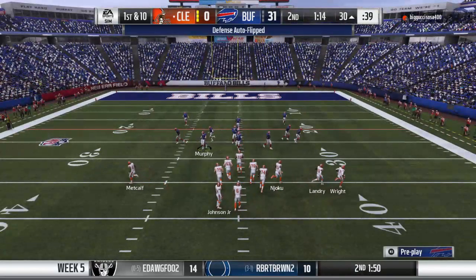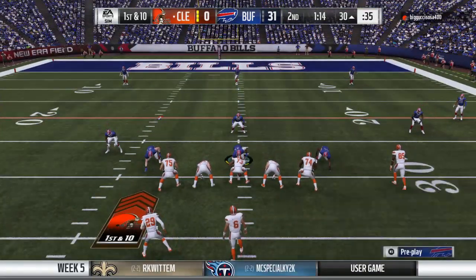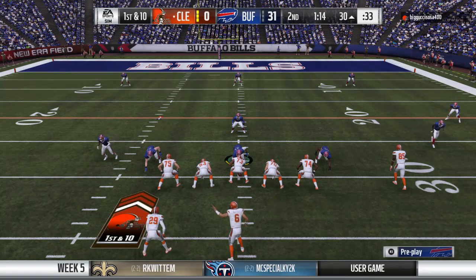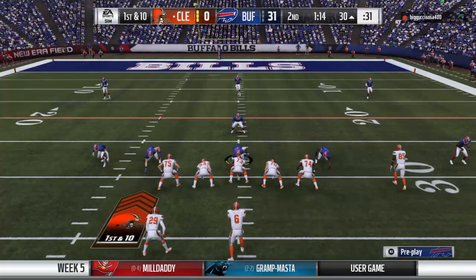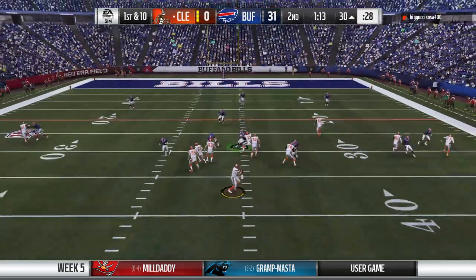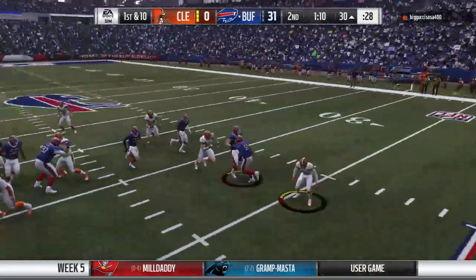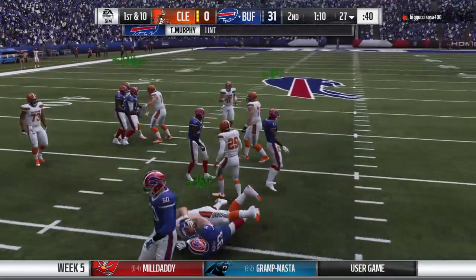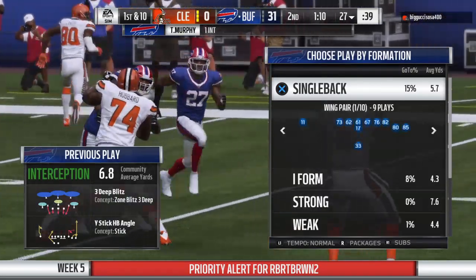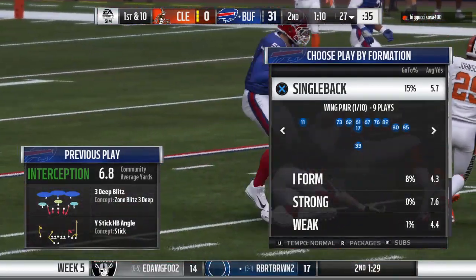This offense finding its legs now. Here's another 1st and 10. A first down throw from Mayfield. The ball popped in the air and intercepted. Picked off by Trent Murphy. And they're going to set up shop at the 27-yard line.